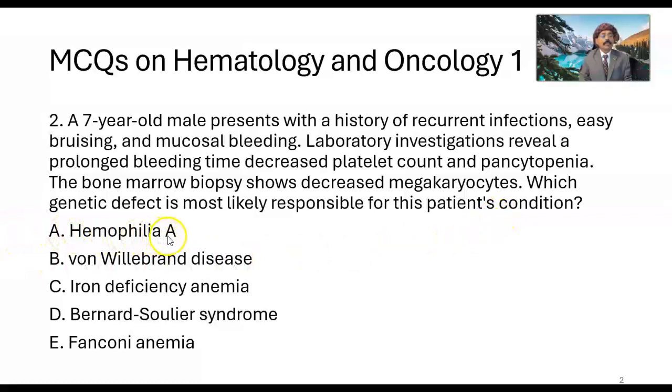A. Hemophilia A, B. Von Willebrand disease, C. Iron deficiency anemia, D. Bernard-Soulier syndrome, E. Fanconi anemia.